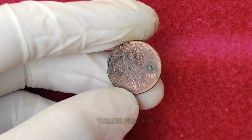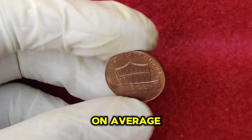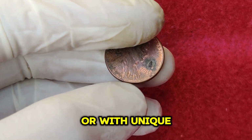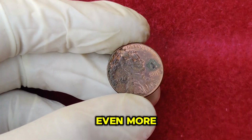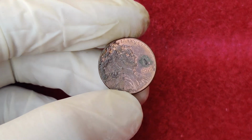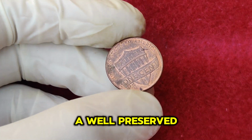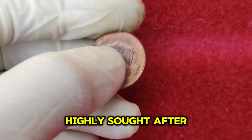Currently, the market value for the 2015 Lincoln penny can vary significantly. On average, you might find common 2015 pennies worth a cent, but those in pristine condition or with unique characteristics have been known to reach up to $20 or even more. Some specific varieties can even sell for up to $201,340. Yes, you heard that right. Coins like the 2015 P Lincoln penny with a well-preserved grade from PCGS can command prices in this range, making them a highly sought-after addition to any collection.